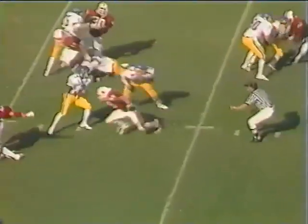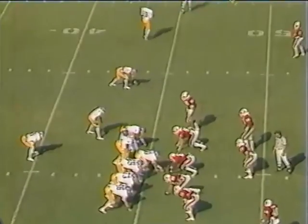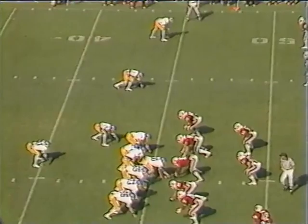Pierce is back in the game in the slot position. Clarkson, lots of traffic. Can't get any room. He's chased down, gets up across the 45. 6 for 12 in the 3rd down conversion department. Spartans a long 2 yards.